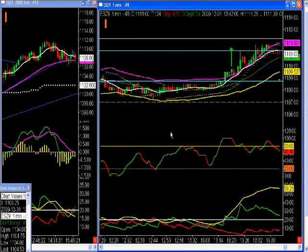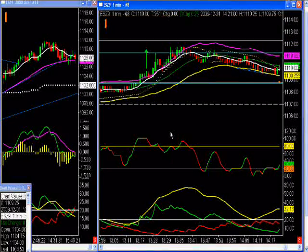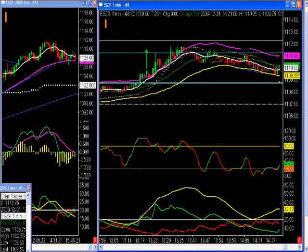The rest of the day was pretty sideways. You could have probably taken a couple of range trades, but what we did was we took a trade here at 1:20. So setting up here, we get a close outside the channel, indicator rising above 20. So put an order in above the bar here. It doesn't get filled, but it's still a valid setup because we're still closed outside the channel. So left the order there and got filled on this bar here.